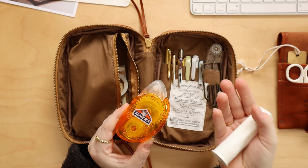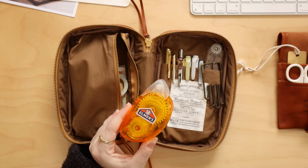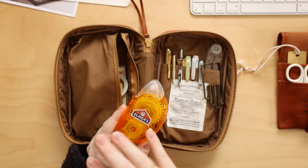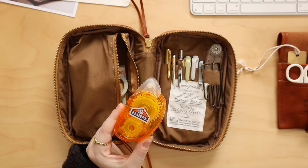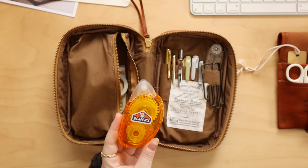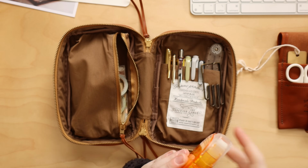It's not blue like the Tombow ones. And the reason I don't like the Tombow ones is because I find on thinner paper the blue color can show through on the other side, which I don't really like. So I love how this one is clear, so there's no color transfer onto the other pages.